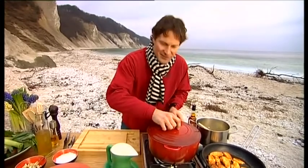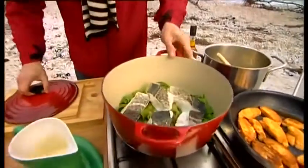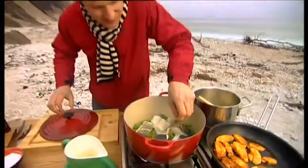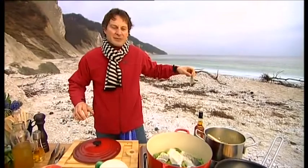Now let's have a look at the cod. It's perfectly done. And now it's time to arrange the food.